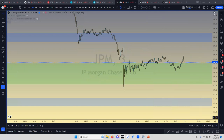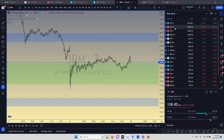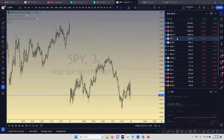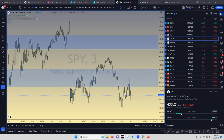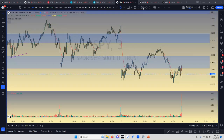So in that case, let's go ahead and find some trades, how we can trade these zones. I've been trading futures a lot lately. Let's go ahead and check out futures. Actually, we'll do SPY, since I believe most people will be trading SPY or the indices. So we'll do this, or let's look for some trades.